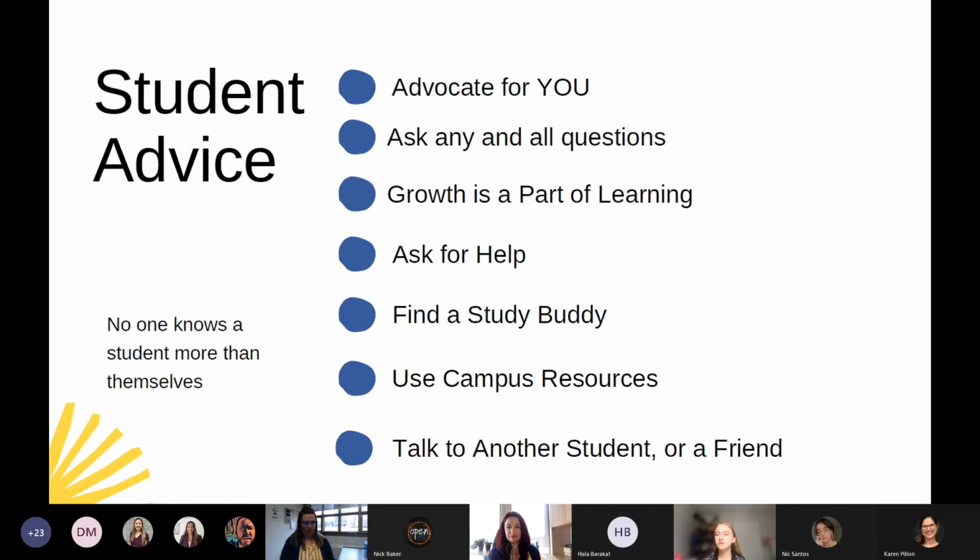Professors often share that their office hours are quiet. They don't have many students drop in, and these hours are there for a reason. So go in, talk to the professors, and explain that you're there to get help. Find a study buddy. If you can find someone with a similar working style, it's a good process. Use the campus resources that are available, because there are so many, and I really encourage everybody to look into them. And talk to another student or friend. There are a lot of people here at the university, and they could end up being a friend for the next 4 years.